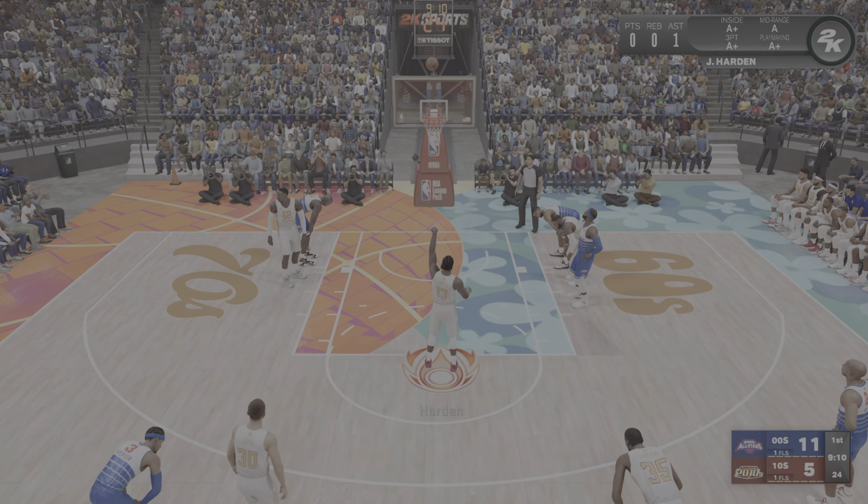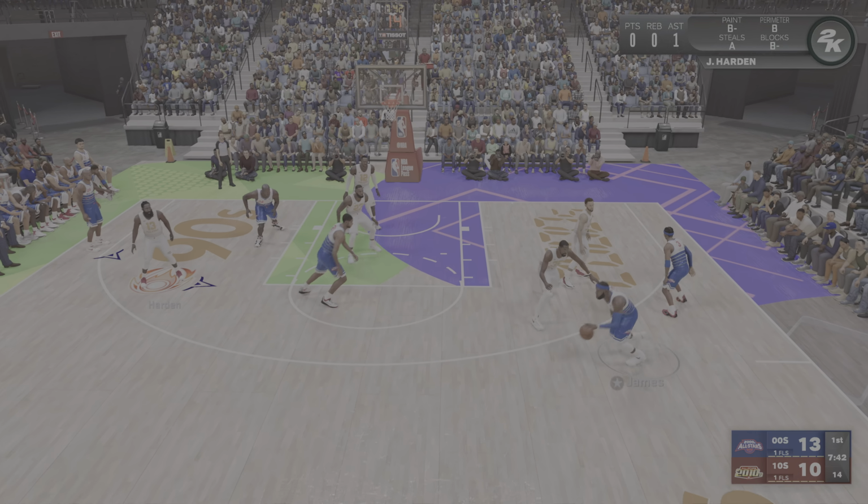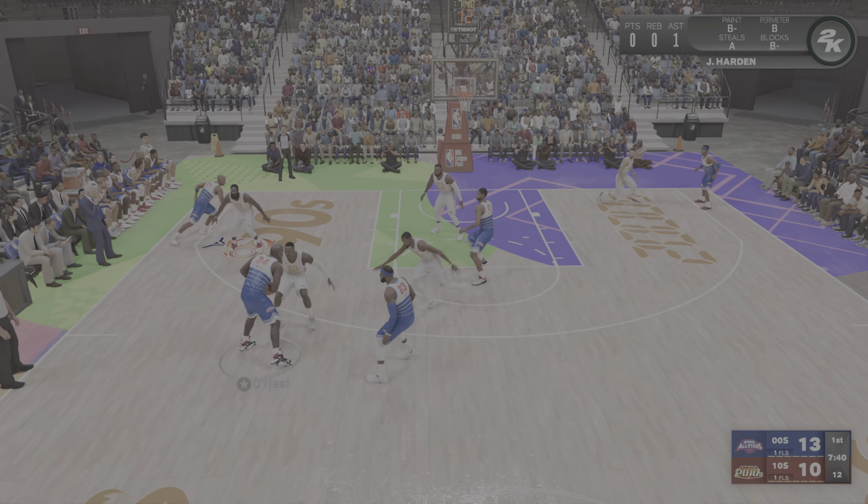And here's Curry. He's got five. And James launches it from deep. The long distance three is buried. James has got five. Rock solid screen right there. The defender got completely lost. Hey, if you're not going to fight over, you're essentially giving the shooter the look he wants.